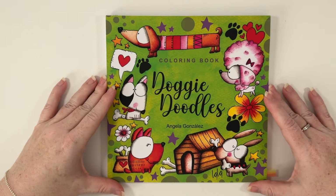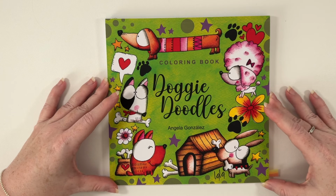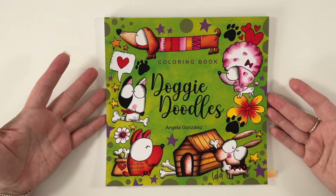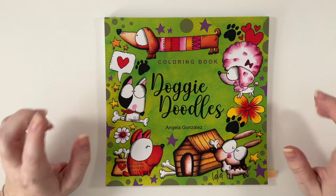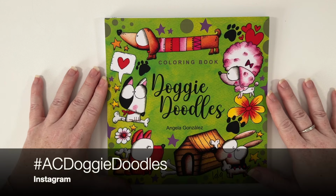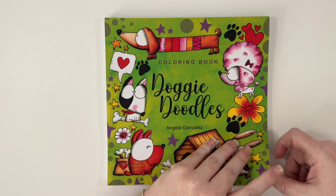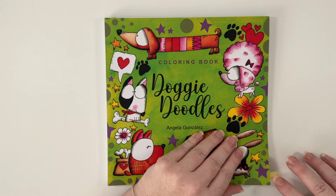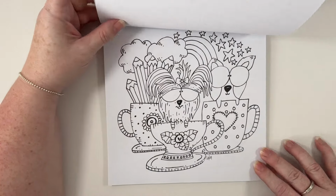Next we have Doggy Doodles. This is a book by Angela Gonzalez, and I interviewed Angela during February because she was the illustrator for February's page in the planner. The hashtag for this one is AC Doggy Doodles, and the page that you all voted for over on the community tab is this one.